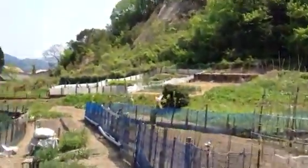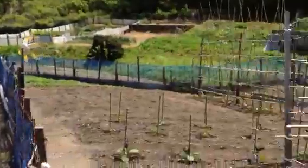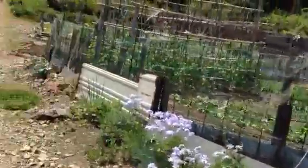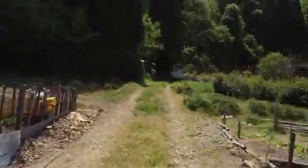And here, this is my bee sanctuary. This is all organic farming. They don't use any pesticides here. This is actually, I call it my Japanese bee oasis. It's actually an old cemetery, and there's cemetery around here. So it's beautiful.